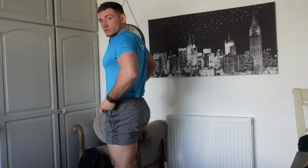Jokes aside, I just think if you don't have well-developed glutes, your physique is probably going to look a bit disproportionate, especially if you train upper body a lot. So today we're going to be running through my 4 favourite movements for growing that bunda, that sweet, sweet peach. I'm going to start with my 4th favourite, the Romanian deadlift, or RDL.